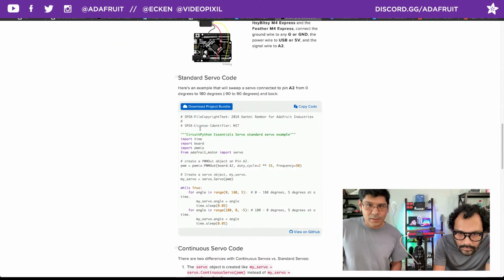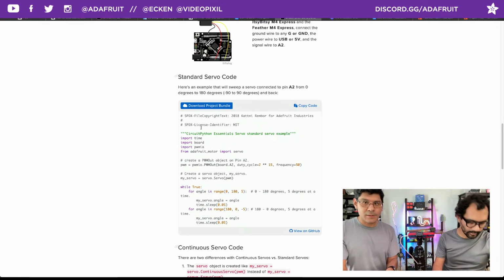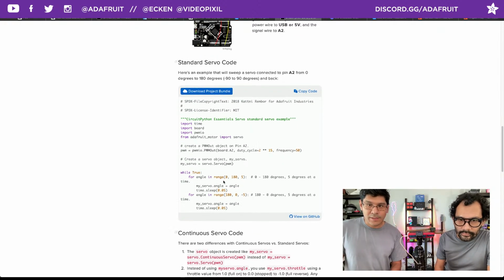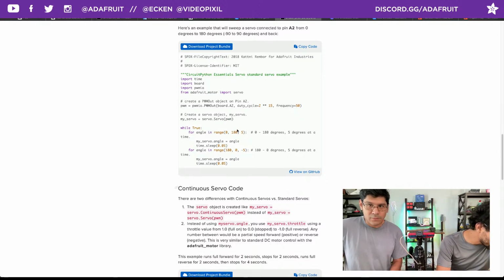And then down here is the code. So if you want to do a standard servo code, there's the code you need. That's exactly what I'm running here. All you would want to change is your pin and play around with the timing and the degrees. Beautiful. It's really great, a really quick way to get servo code.